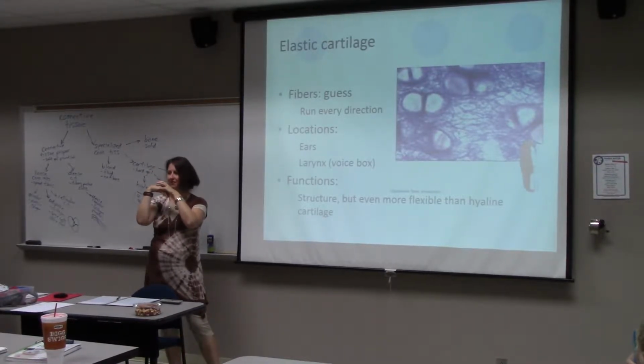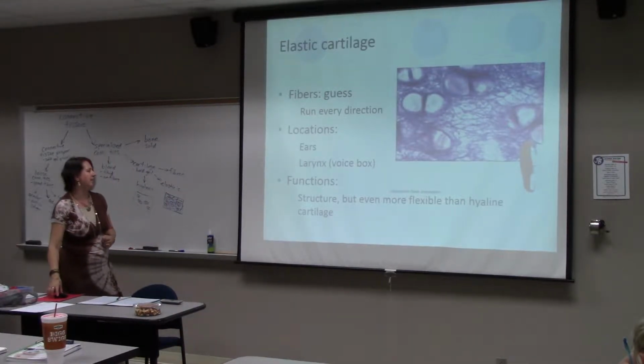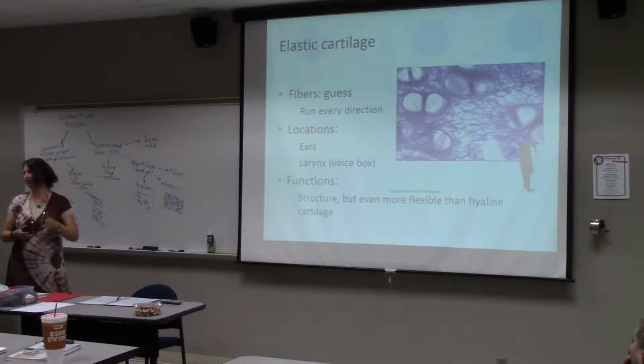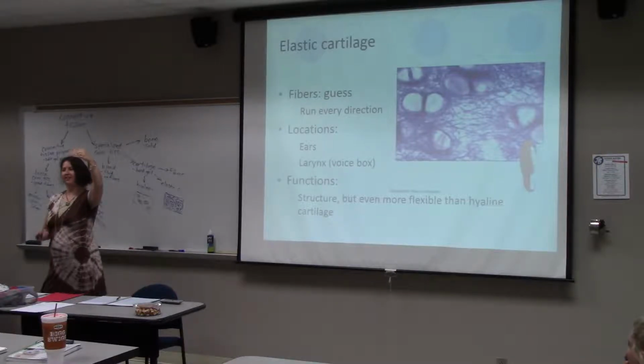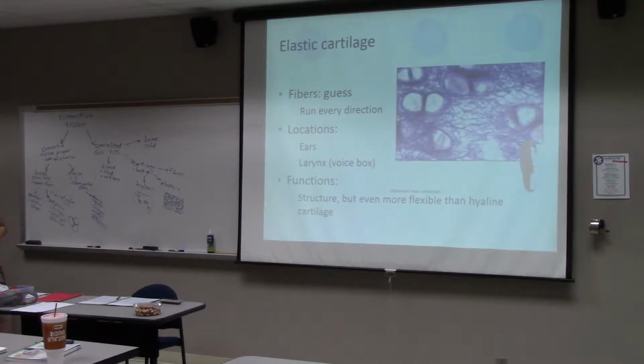The epiglottis is made of elastic cartilage. That helps it hold its shape, but when the muscles pull it down, it bends a little bit to completely cover the airway. So elastic is for structure, but when you need it even more flexible than hyaline is compared to bone. So your structural tissues, you've got bones the hardest, then hyaline cartilage, and then elastic cartilage. And then any other thing that might be used for structure isn't really very hard, like your reticular or dense regular connective tissues.